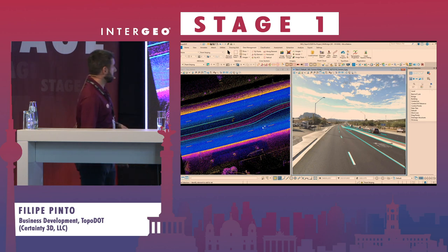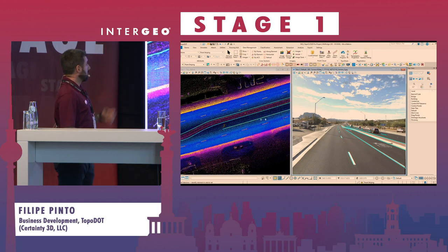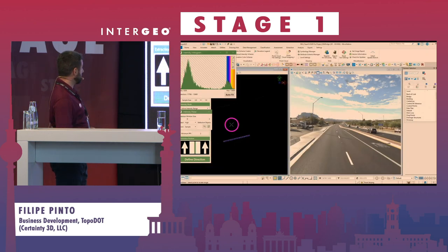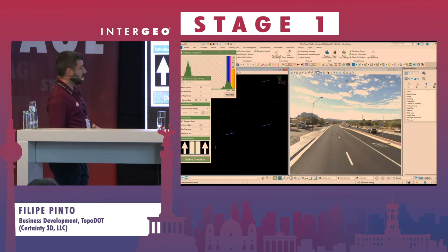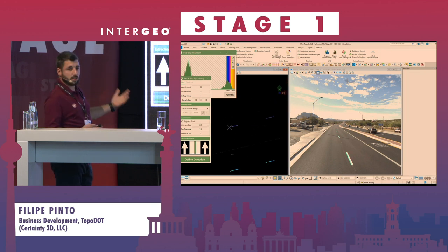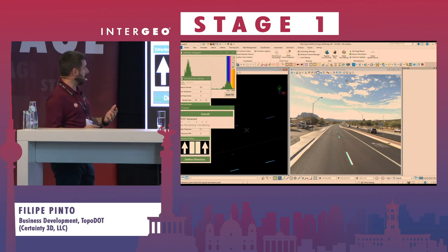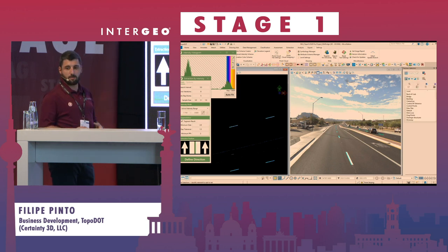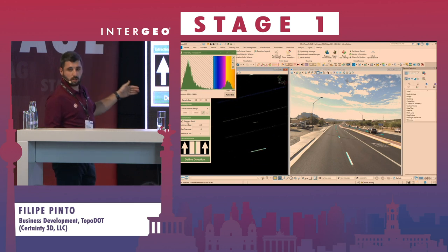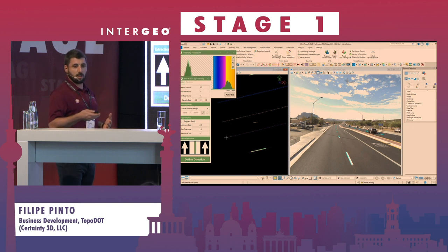So let's see how to extract the painted stripes. You have the point clouds, like I said. If you are running a mobile mapping system, you also have the images. So with this tool, you can basically select using the intensity of the data and ask the tool to vectorize for you a 3D polyline related to your paint stripes. So either the continuous ones or the dashed ones, basically you get a line from the point cloud with all the information about width, length, etc.